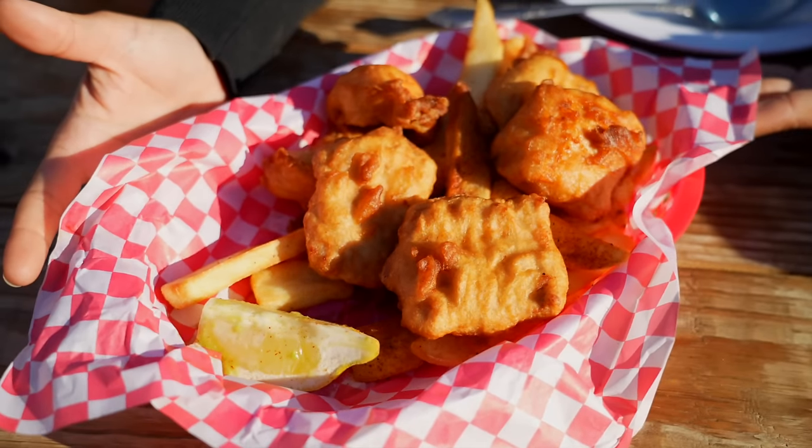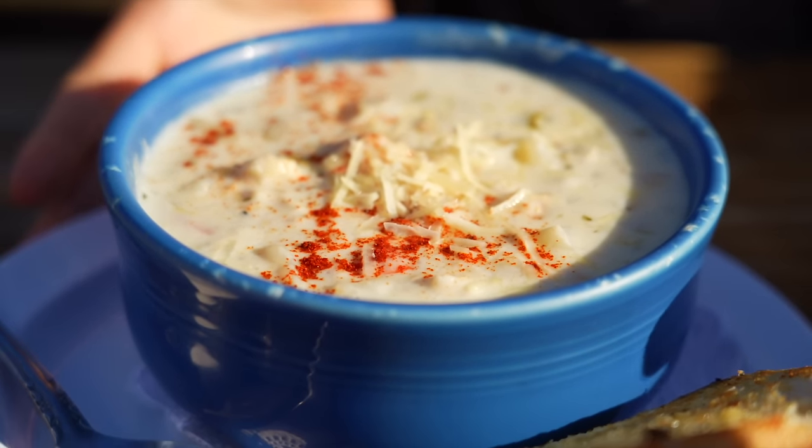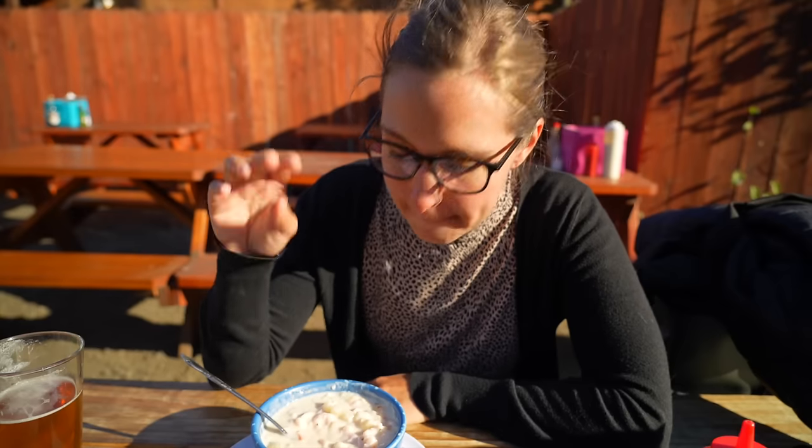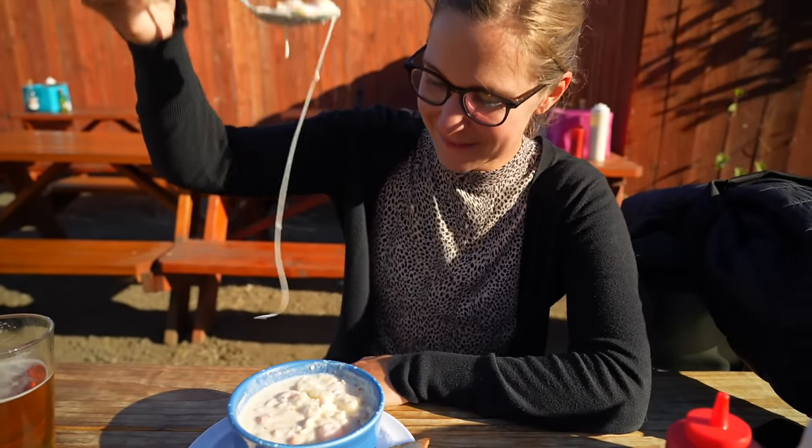We're enjoying some beers, we got fish and chips. Mine ended up having extra stuff. They added like 3 different types of cheeses, and they also added bay shrimp to it. So it's like clam chowder on steroids. Wow. And it's delicious. Oh my God, don't get that on me.